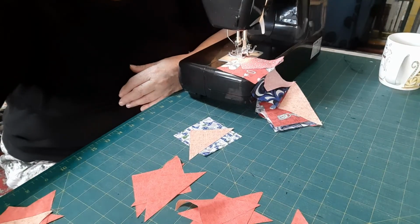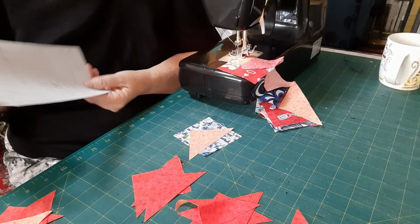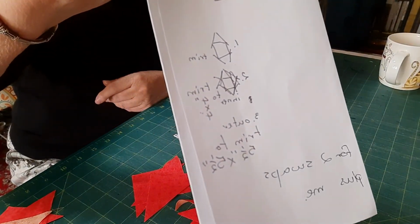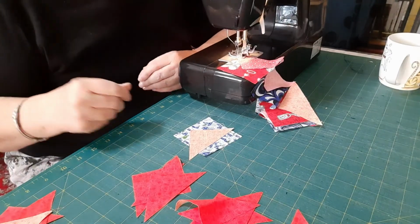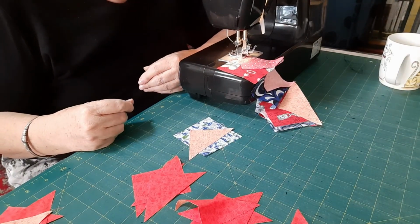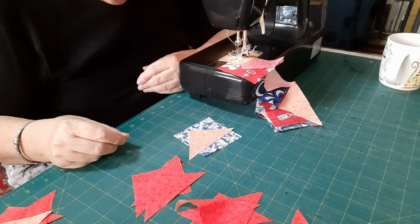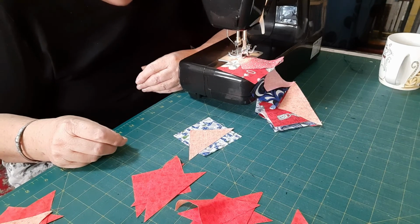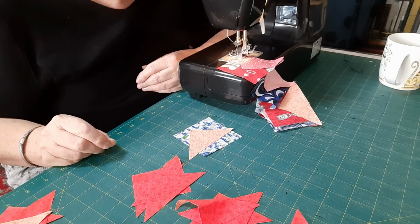It's a really easy block, and the group that I'm in, we are swapping these blocks. It's an Australian swap group, Aussie Crafty Swappers. And I've got two people to send to this month. So I am making red, white and blue for one, and blush pink and navy for the other.